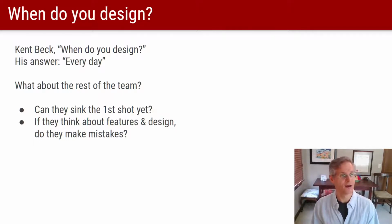He was asked, when do you design in the context of extreme programming? And his answer was, I design every day. And I think that's true. I really do believe he designs every day. Kent is one of those people, and the people he's surrounding himself with are the skilled craftsmen, right? The ones who are like the pool player who can both sink the first ball and think about what's going on with the second shot.